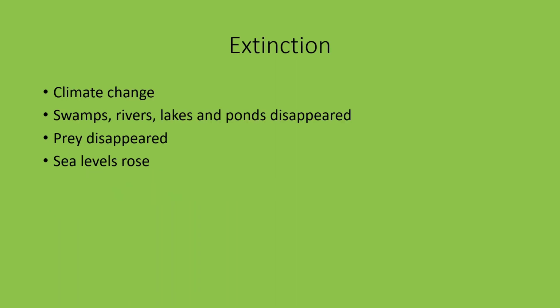The extinction of Kaprosuchus is mostly going to be due to climate change. The swamps, rivers, lakes, and ponds disappeared, so there were dramatic changes happening. Its prey disappeared, but the one thing that was happening after 95 million years ago was that the sea levels were rising. They rose a pretty good amount, and so the areas where Kaprosuchus probably lived got flooded by seawater, and Kaprosuchus couldn't survive in the ocean because there were big predators in the oceans. And the one predator that I don't think Kaprosuchus would ever want to meet is mosasaurs, and the mosasaurs would definitely make a meal out of Kaprosuchus.